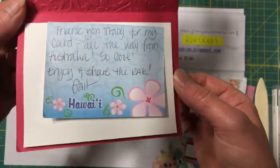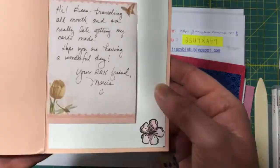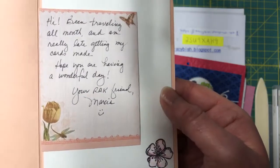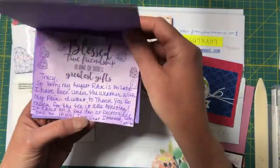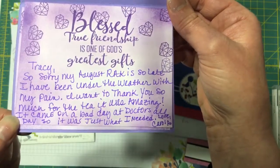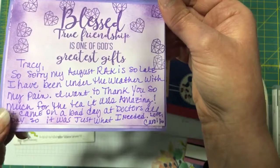So this one's Gail. And we have Marsha. So these are all part of the Creativity Cave rack, which is a really great rack that I'm part of. And this one's from Carol. Now Carol sends out some absolutely gorgeous cards. She sends out, I think, the most out of everyone in the group. And she was just thanking me. I sent her an Australian tea bag in a card before, so she was just thanking me for that beautiful tea bag that she got.